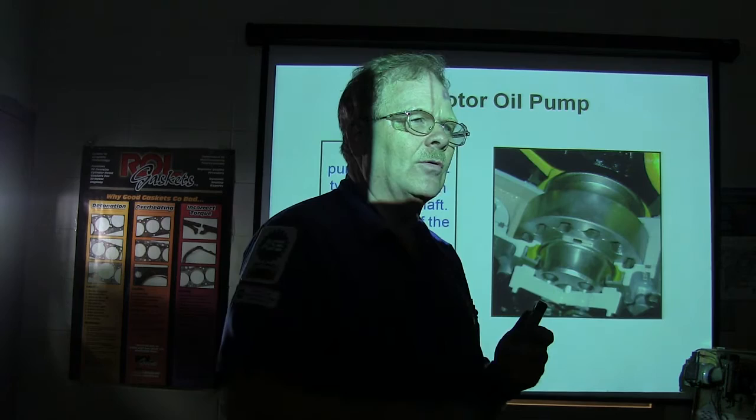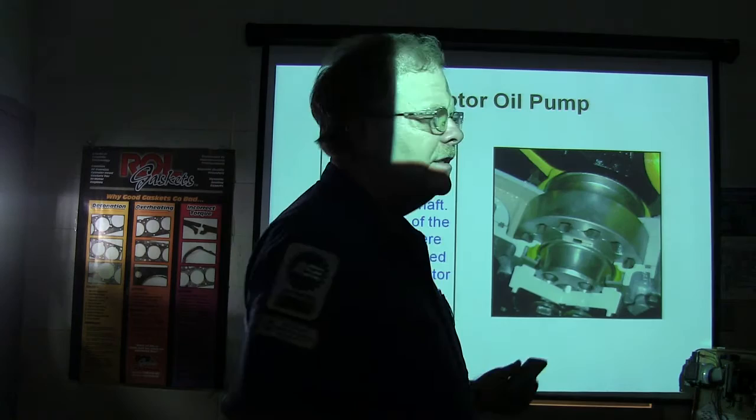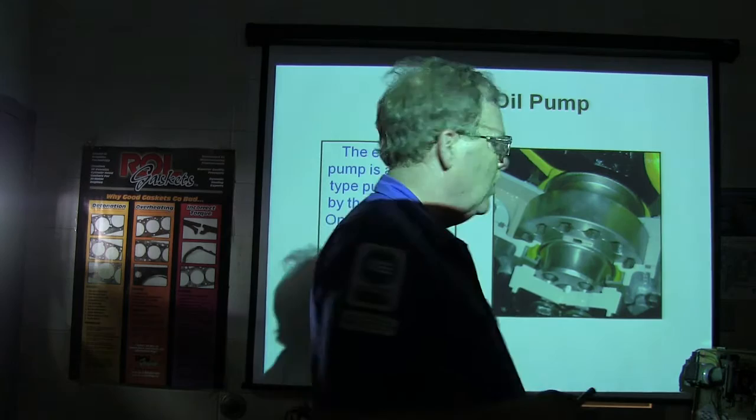So basically you've got to have a relief valve with a spring behind it, and that's however much pressure it takes to push that spring to where it's going to open and go. That's what gives you the pressure. So if your oil pressure relief valve sticks in the open position, you won't have any oil pressure even if everything else is right.